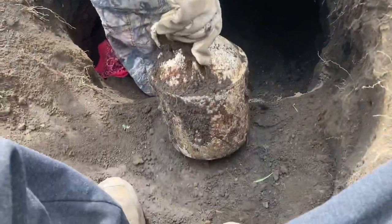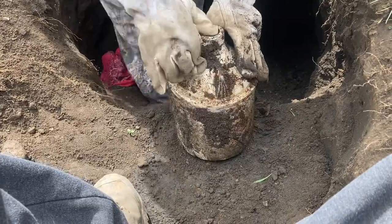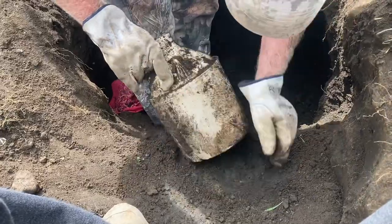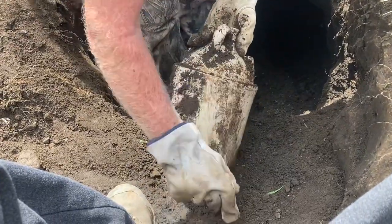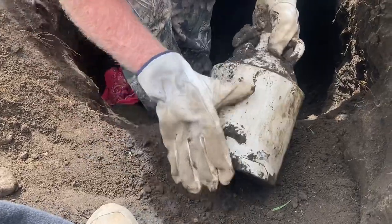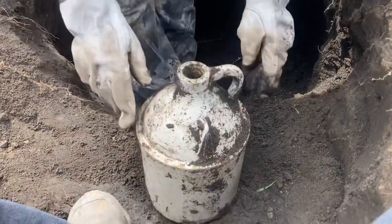Beautiful, man. Look at that, guys. That is fantastic right there. Wow. Heck yeah, man. I don't see any stamp or anything on it. That's all right. It's got a little bit of damage, but my Lord, that thing's beautiful, Sean.